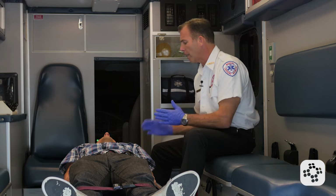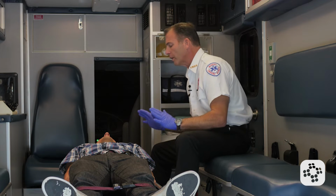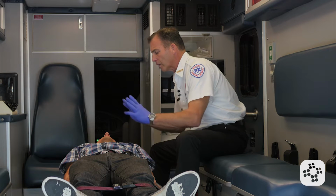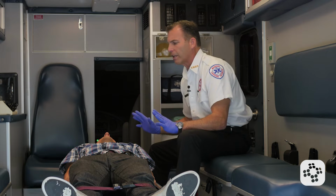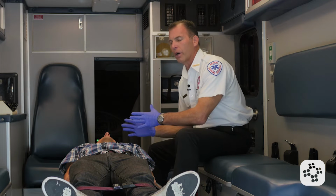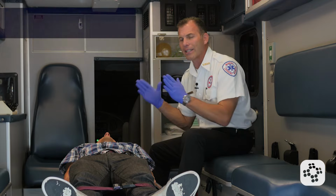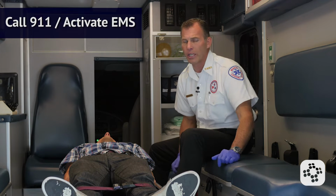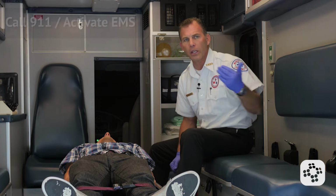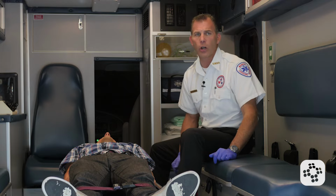So our gloves are on, our rescue mask is available, and our scene is safe. I'm still going to make sure that the patient is not breathing normally, and we assess the patient for movement, and there isn't any. Whether they're going from conscious to unconscious or we find them unresponsive, if EMS or a code has not been called yet, it's at this point that we need to make sure EMS is called. So you in the plaid shirt, go call 911 and come back. If you can find an AED, bring it with you, or call a code.